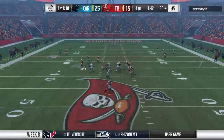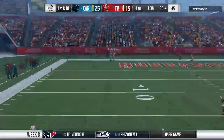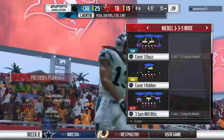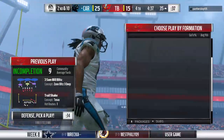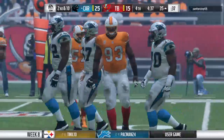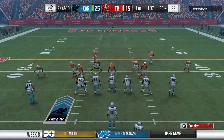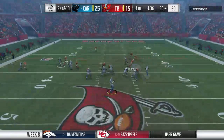Out of the gun, Newton, being chased out left. Now he'll let it go on the run, deep left side. So they took a shot on first down but couldn't connect. They may be snapping the ball near the goal line, but all you're thinking defensively is keep them out of the end zone. Force the incompletion, force them into going for 3 and not giving up 6.